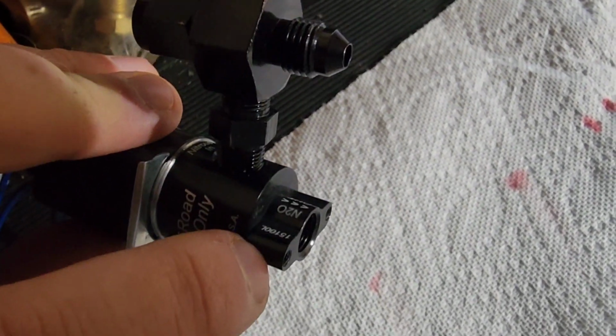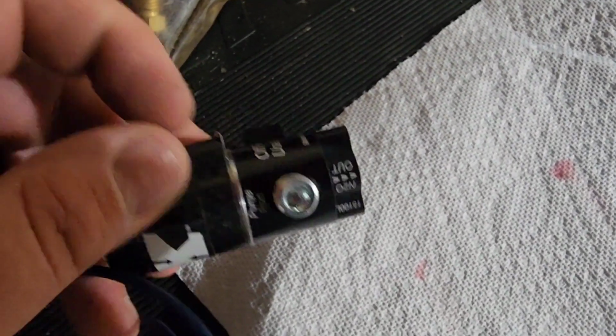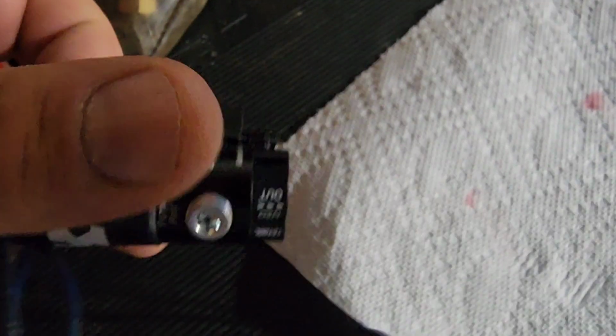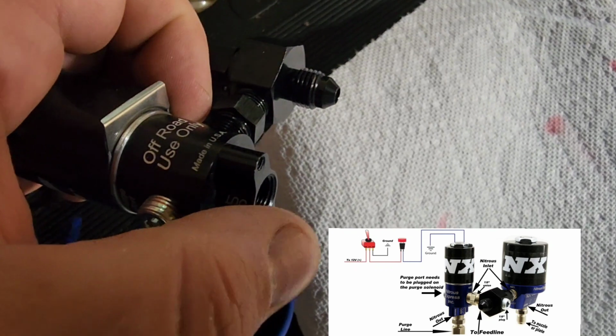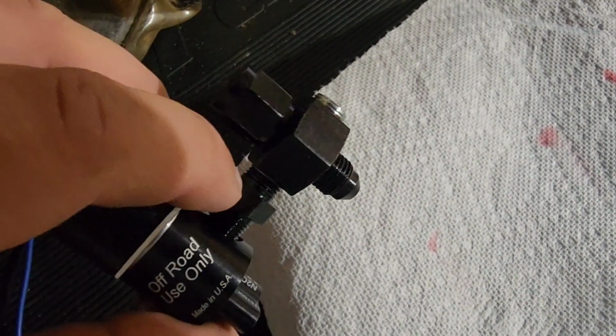Nitrous out would have gone back to your solenoid, and then your purge would have come here since it says purge port. But according to Nitrous Express's instructions, I'll put a picture here. You block this one off. This is your purge port coming out, and this is your feed line, but you have to use that adapter to make it work into that fitting there.